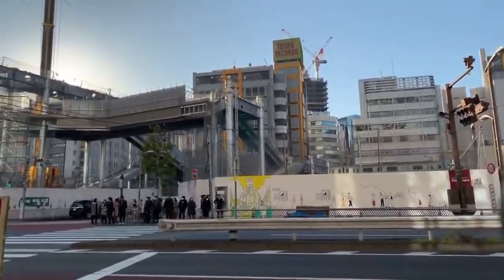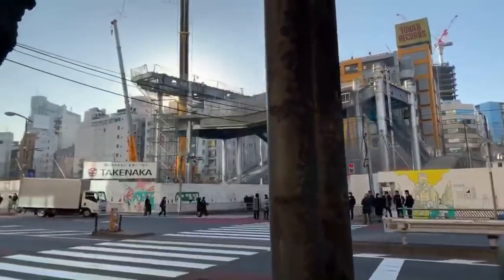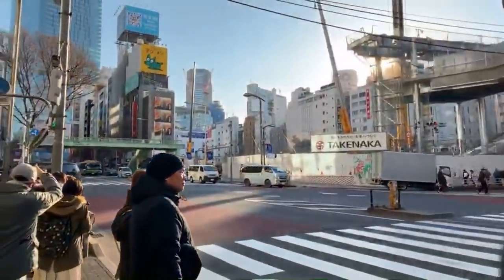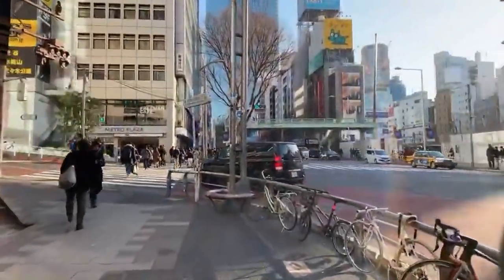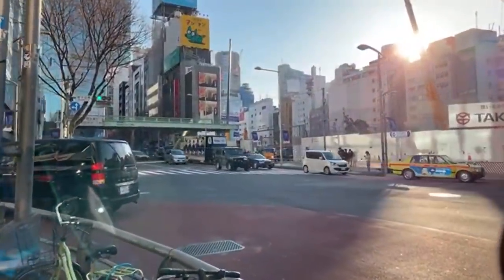There's the Yamanote Line going by. But here, the Tower Records Shibuya is a brand in itself, Shibuya Tower Records. It's where people will come to release CDs, which are still popular in Japan. Oh, wow! What? That's kind of sad.